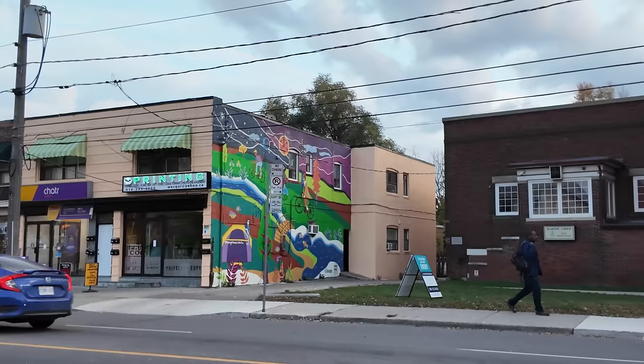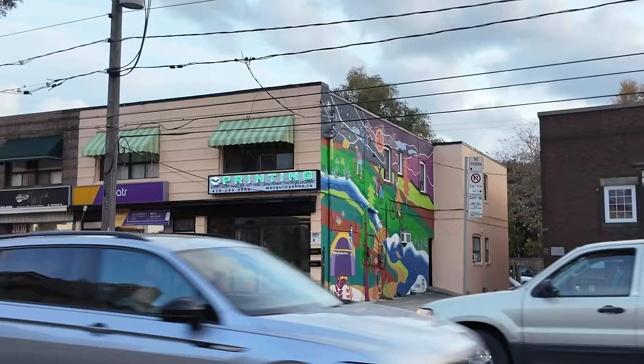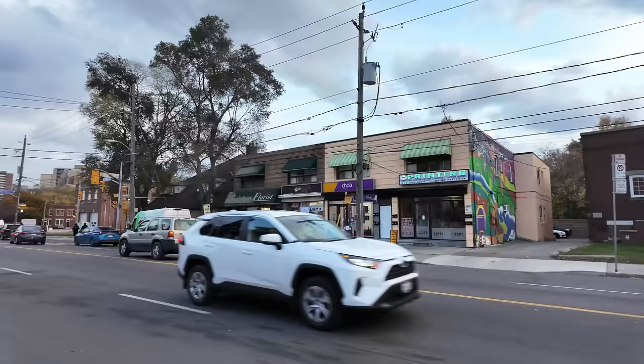A little closer to that mural. That looks pretty neat. A much needed splash of color on a gray, dreary day like this.